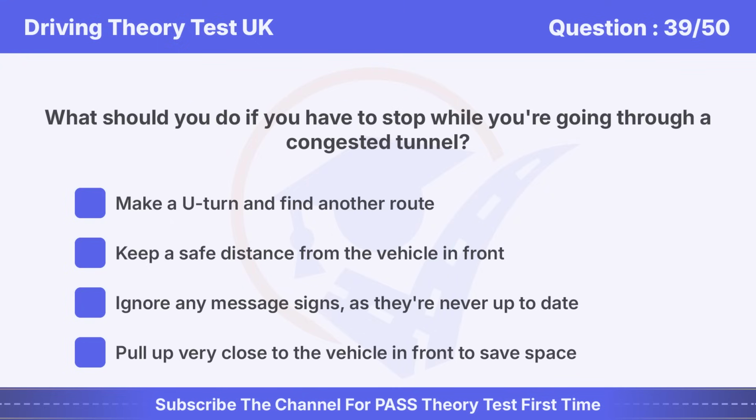Question 39. What should you do if you have to stop while you're going through a congested tunnel? Option A. Make a U-turn and find another route. B. Keep a safe distance from the vehicle in front. C. Ignore any message signs, as they're never up to date. D. Pull up very close to the vehicle in front to save space.